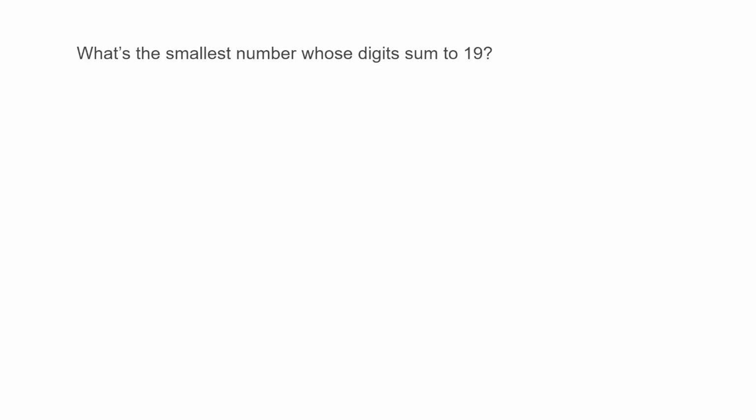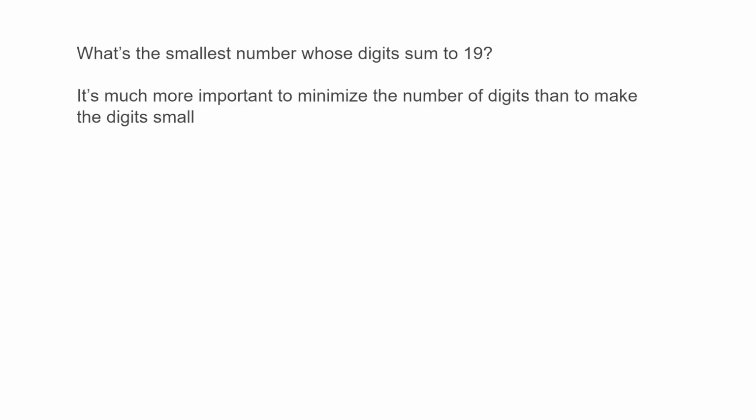So what's the smallest number we can get whose digits sum to 19? And again, we're going to go through the same process where it's really important to do 2 things. One is you don't want a large number of digits, right? The more digits you have, that number gets big really fast. And once you minimize the number of digits, then to order them, you're going to want to minimize the digits in the big places, so tens, hundreds, thousands place, etc. You want to put the smallest digits possible there, and then you can allow bigger digits to occur in the less significant places. And the way to do this is actually to load this number up with as many nines as possible, which might seem a little counterintuitive.